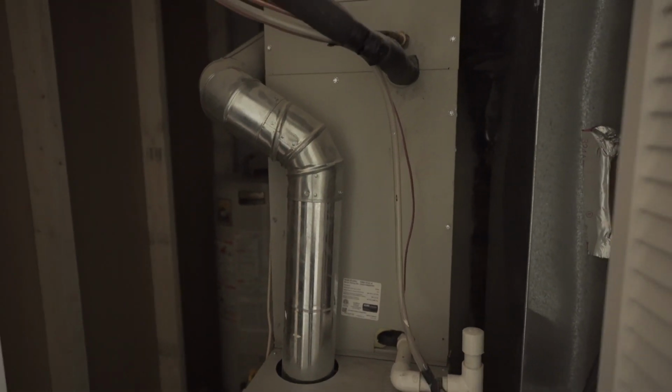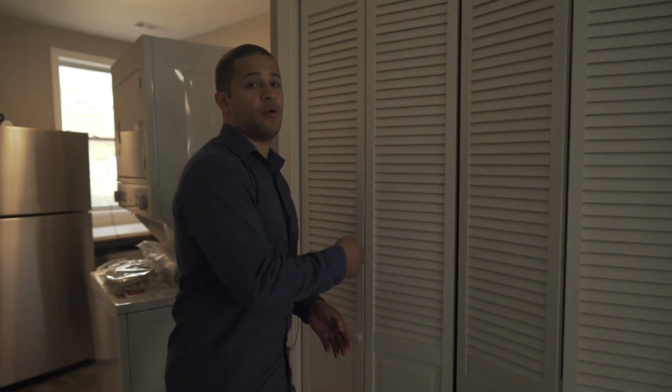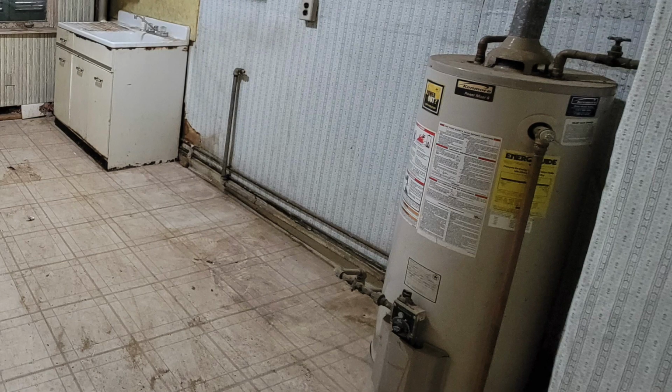So I'm gonna go ahead and bring you over here into the kitchen. We will eventually have to replace that water heater that you saw. It's a little old. That's gonna cost us $1,000. You're talking about $400, $450 for the actual water heater itself, and then the parts, the expansion tank and everything else, adding an extra $200, then the rest is really labor.